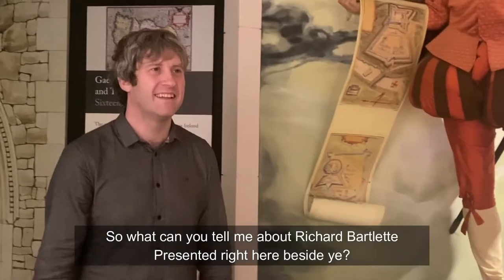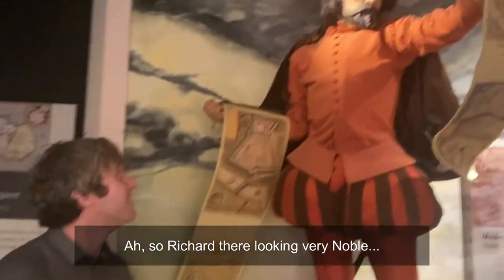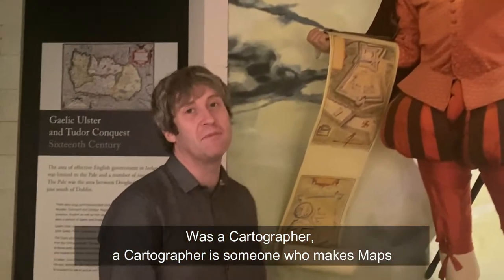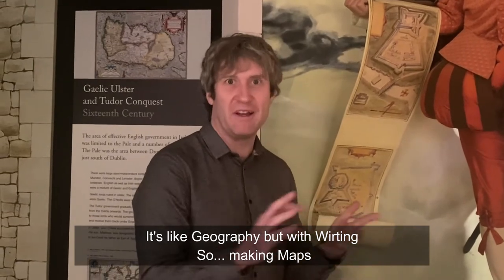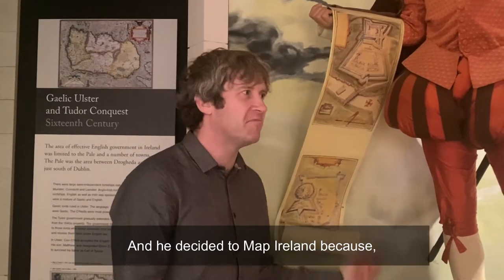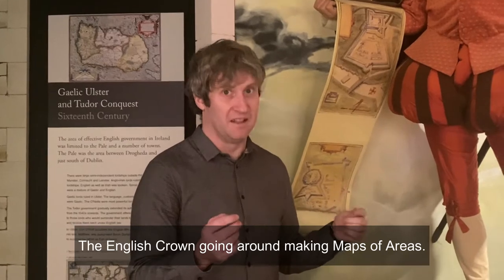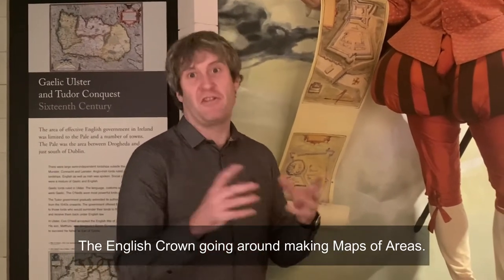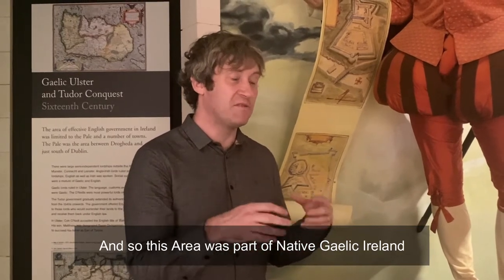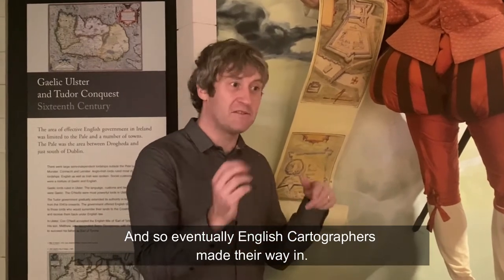So what can you tell me about Richard Bartlett, presented right here beside you on your right? Right, so Richard there, looking very noble, was a cartographer. Cartographer, someone who makes maps. It's like geography, but writing, so, you know, making maps. And he decided to map Ireland, because 400, 500 years ago, Ireland wasn't really that well mapped in terms of the English crown going around making maps of areas. And so this area was part of native Gaelic Ireland. And so eventually English cartographers tried to make their way in.